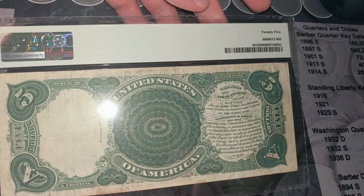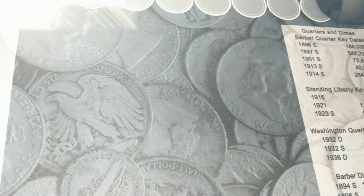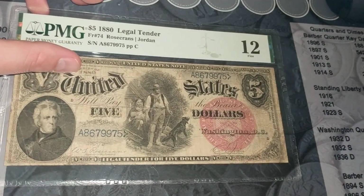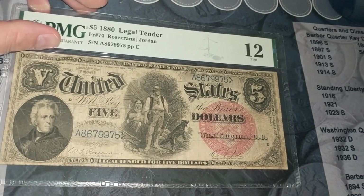It is a pretty clean note. It's got a little staining down there on the bottom. Okay, here is the 1880 Wood Chopper, Legal. It's got the really nice seal on it. It's pretty nice and bright.